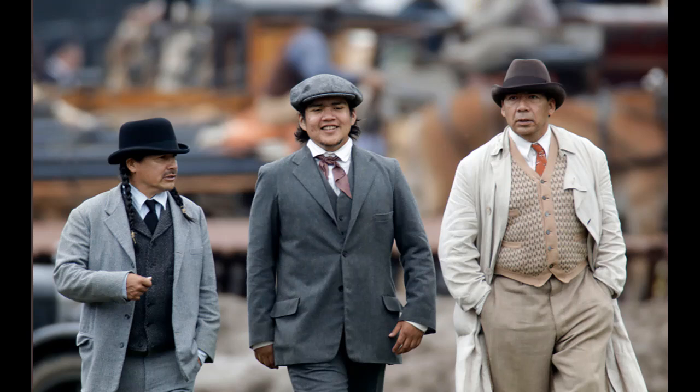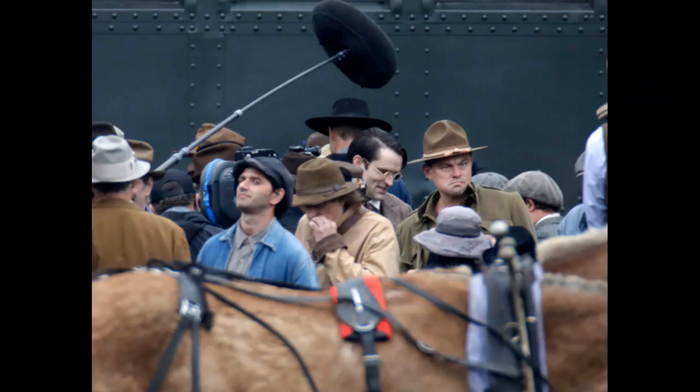I'm not familiar with the actors, so I'm not sure whether these guys are part of the main cast or are background extras, but those are some cool looking suits. Here's another image, again with DiCaprio. The boom mic and what looks like a film camera behind DiCaprio suggests they're either prepping for a shot, finishing a shot, or actually shooting.